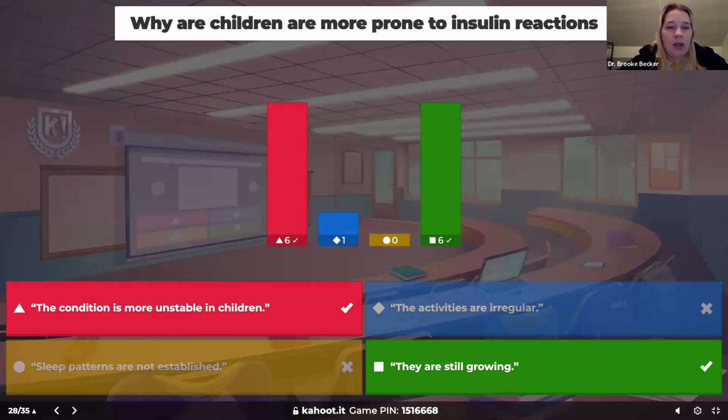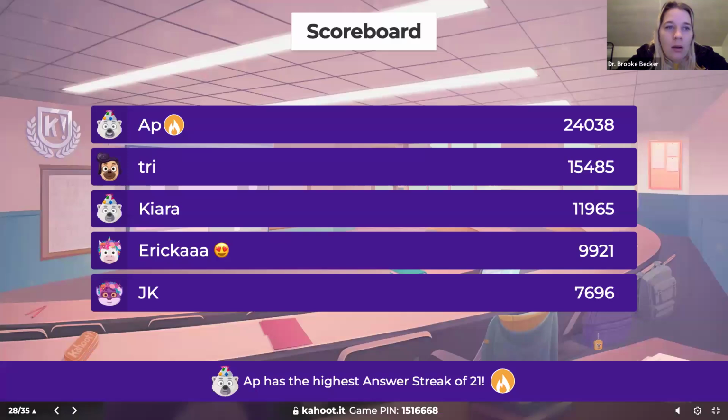Yes, good. The condition, so diabetes, is typically more unstable in children. A lot of times it's not found until they're in DKA or something like that. And they're still growing, so there's a lot of demand on their body to regulate itself so that way they can grow appropriately. Okay, good.